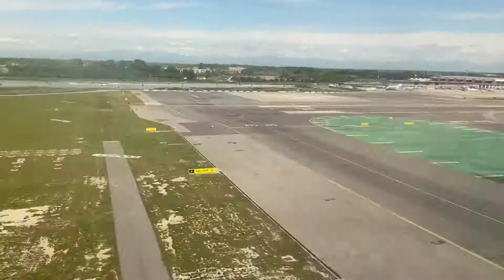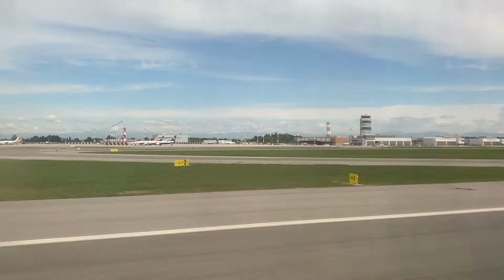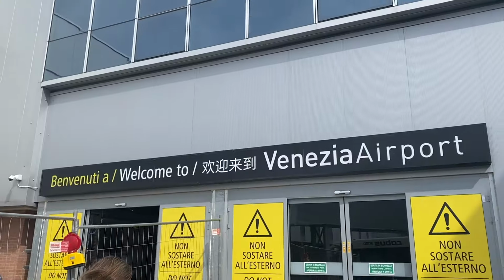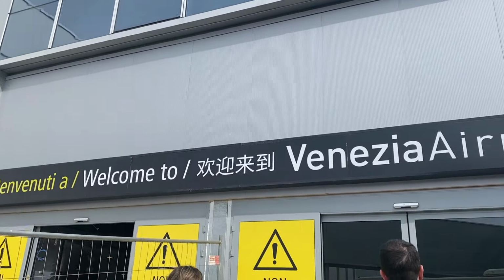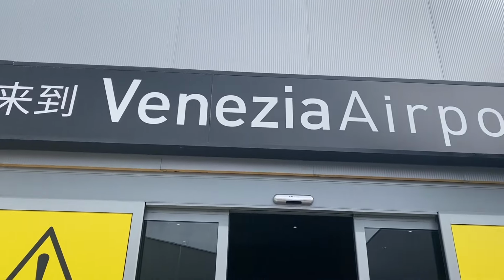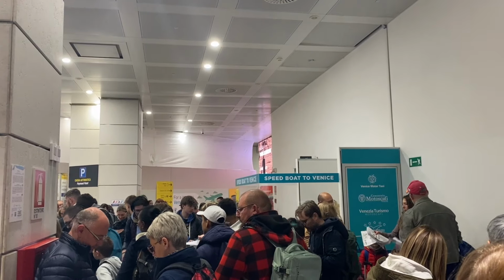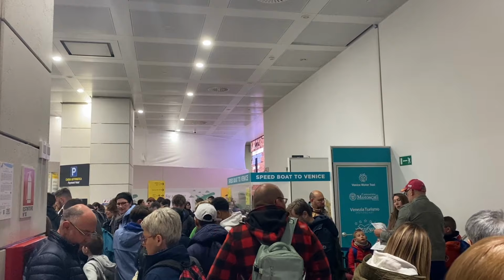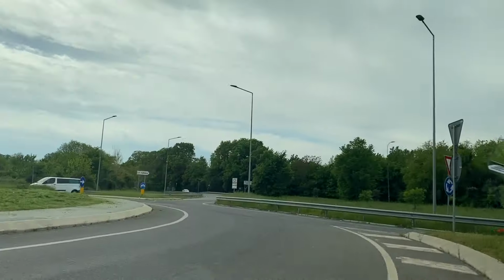Now, one important thing to know when you're planning your trip to Venice is that the airport is not located on the island of Venice itself. So once you land, you'll need to get some form of transport over to the island. The most popular option is to take a 30-minute water taxi. But as you can see by the queue to buy tickets for the boat at the airport, I don't think that this is the best option.